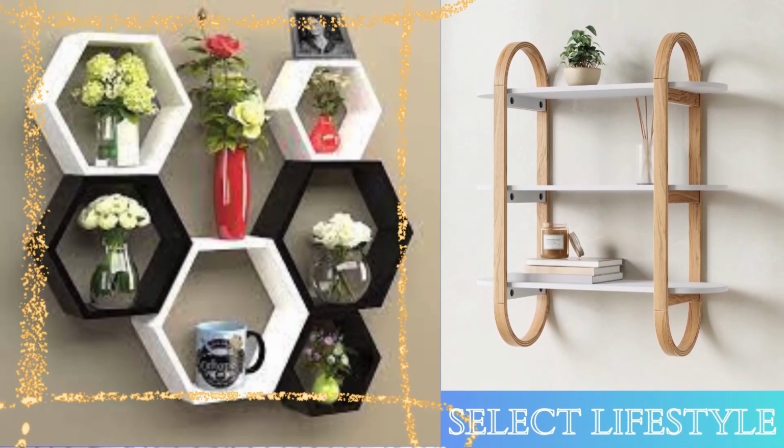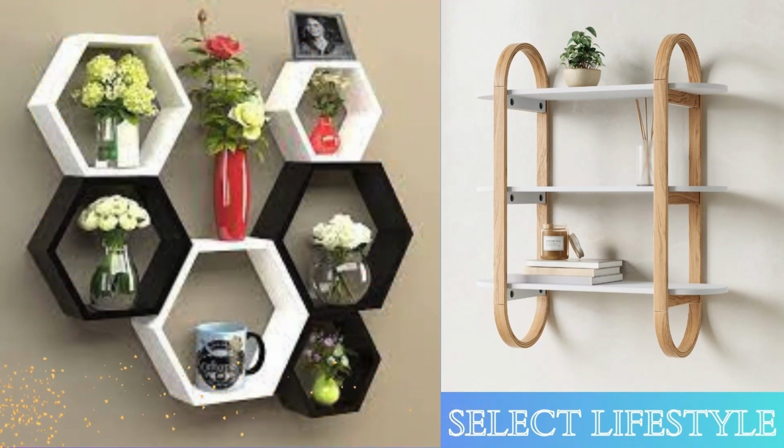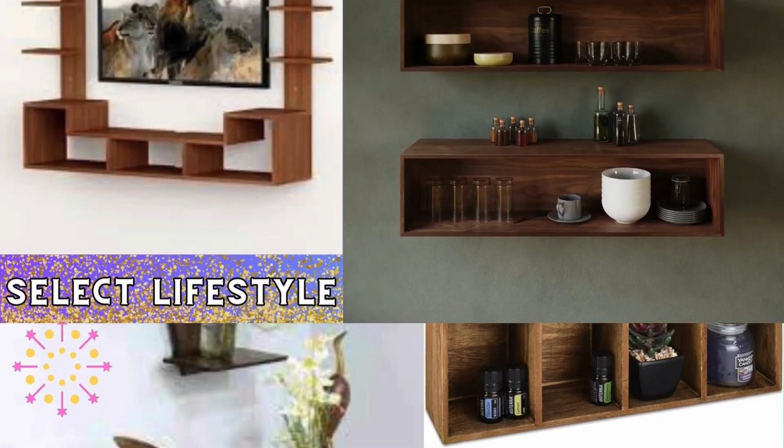Wooden wall shelves exude warmth and sophistication, adding a touch of timeless elegance to any space. Crafted from high-quality wood such as oak, maple, walnut, or pine, these shelves boast durability and natural beauty that can withstand the test of time.